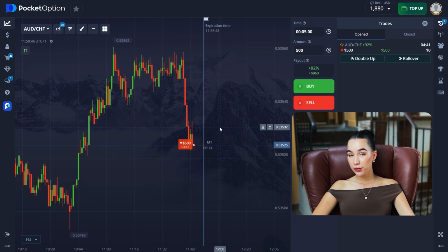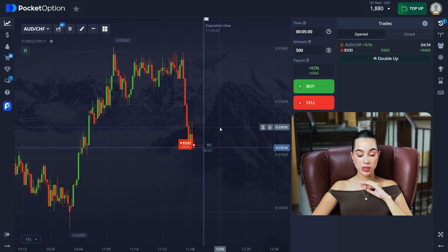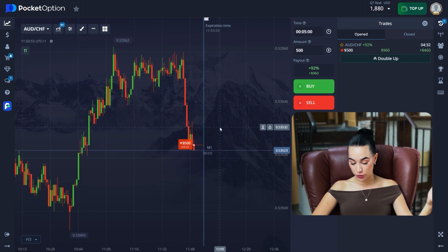So yeah, about the verification on Pocket Option, the process is super simple and fast. Once you've verified, withdrawing is smooth, even daily if you want to.